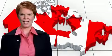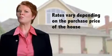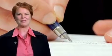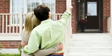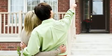Land transfer tax. Most provinces have some sort of land transfer tax, and the rates vary. Nova Scotia doesn't have the tax, while other provinces use a tiered system. In the tiered systems, the rate varies depending on the purchase price of the house. Your RE/MAX realtor or your lawyer can advise what the rate would be for the area you're considering buying in. The City of Toronto has its own municipal land transfer tax, which is applied on top of the provincial one. However, first-time buyers of both new and existing homes receive a rebate. Talk to your RE/MAX realtor for more information.